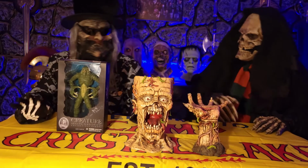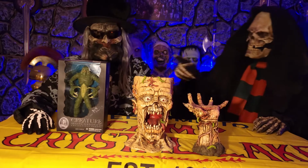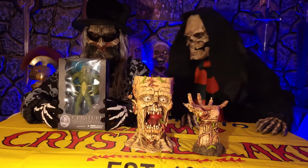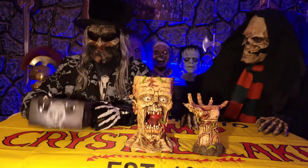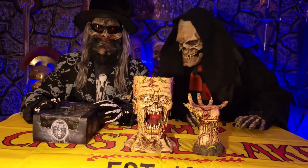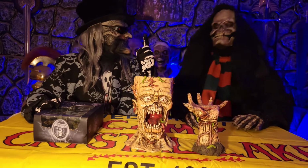Figure from the Black Lagoon, this one here. Kind of rare. That is cool. And there's a lot of money coming on eBay for these things. So we got one, and we're going to unbox it and show you guys what's so cool about it. Are you ready, boy? Let's do it. All right. To the observation room.